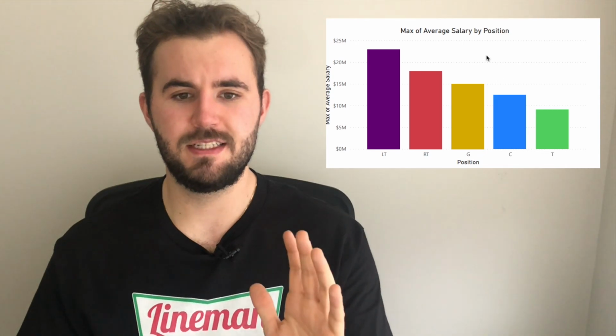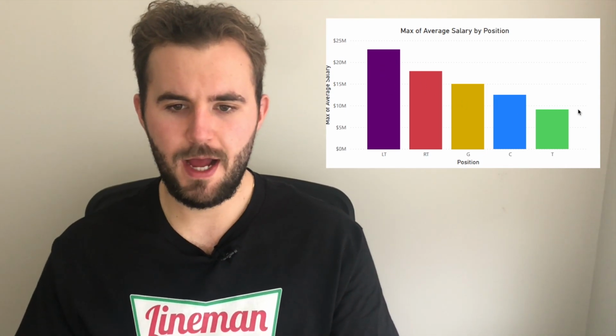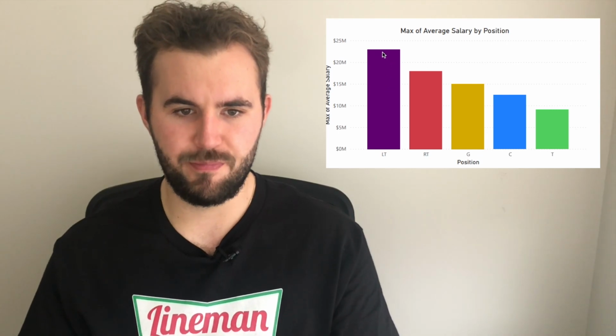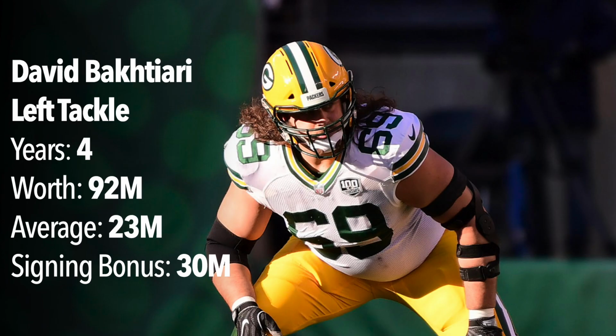Now, really interesting to see that you can see the max average salary, and this shows just on average who are the highest in each category, right? So, for example, this specific bar here equals David Bakhtiari. He's the max, he's the highest earning per year left tackle in the league at 23 million.